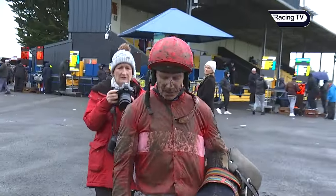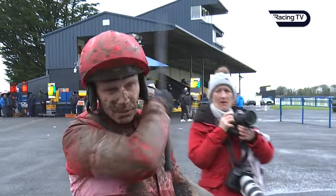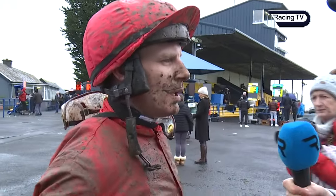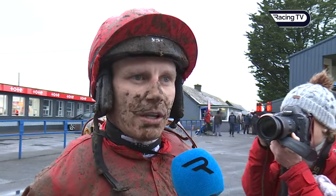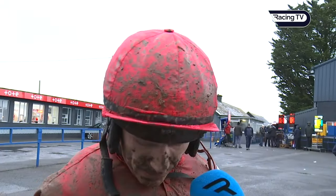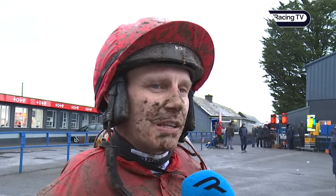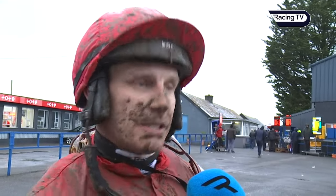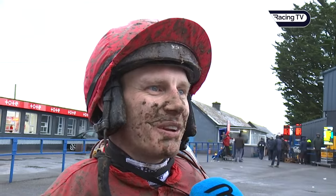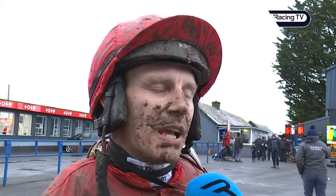Just the four runners, plenty of mud on Paul Townend though after High Class Hero got the job done. Paul, do you think that'll bring him forward nicely? I think so. We didn't go quick early, the conditions are testing, and as you see, he was facing into a lot of kickbacks throughout the race, but when Danny pulled the trigger off the bend and I gave him a squeeze, he instantly took off and probably handed me there quicker than I wanted, but I was holding him from the second last home.